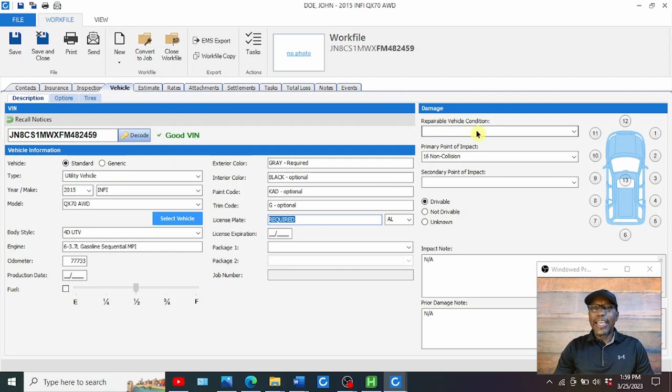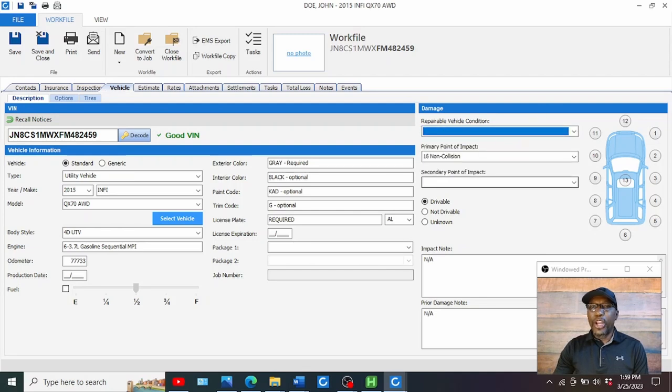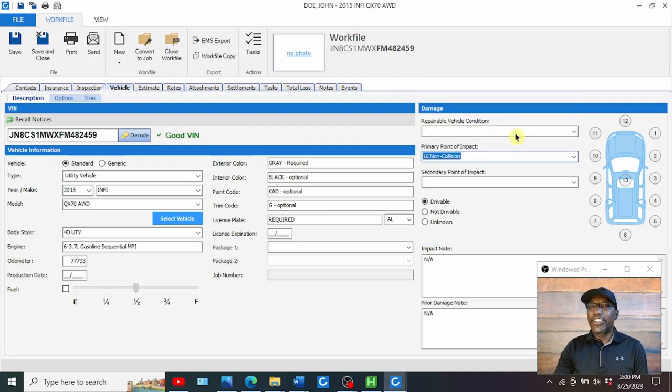Over on the right side of the inspection page, you'll see where it says repairable vehicle condition. I never put anything in condition. Below that, you will see primary point of impact. You choose the appropriate box for the claim that you're writing, but in this case, we are doing a wind debris claim, so I'm choosing non-collision. Second point of impact, again, you choose the appropriate box.